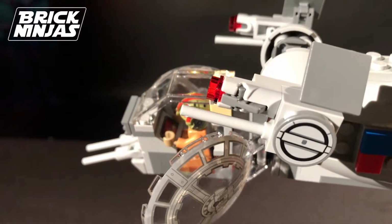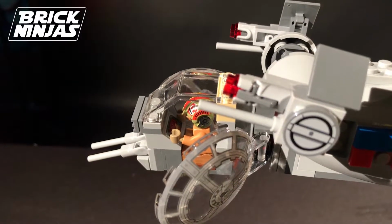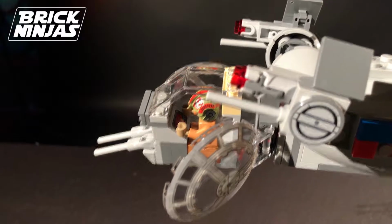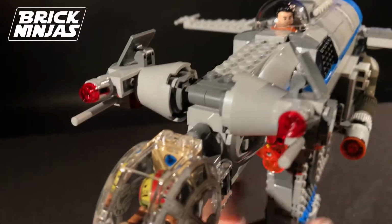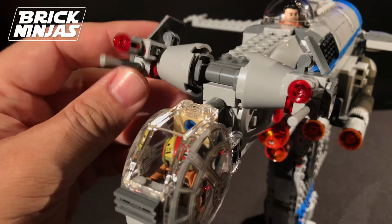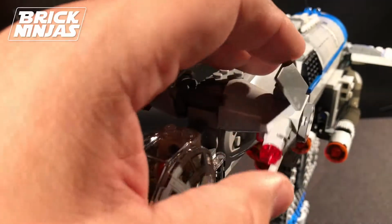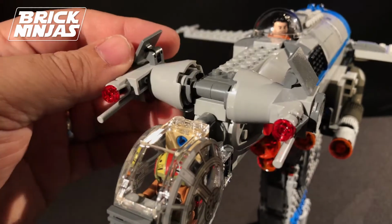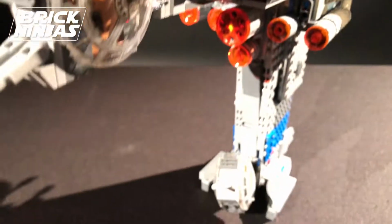Don't know if you can see that too well. See if I can focus. There we go. There's a computer right in front of him. And it closes. And then there's these little stud shooters right here. And these are cool. These independently go up and down. As cool as this is in Lego, I'm really looking forward to what this is going to look like in the actual movie.